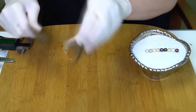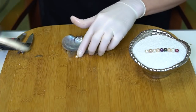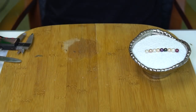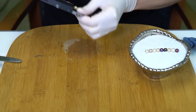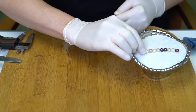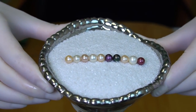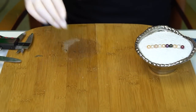And number 10 is a peach, kind of a creamy peach. $7.1. So there's the first 10 for Christina. Great pearls so far. We'll open 10 more.